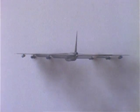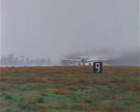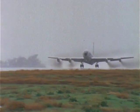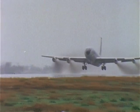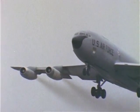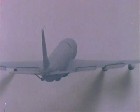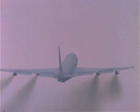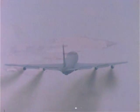If war broke out, our bombers and tankers would be off the ground long before they could be hit. The tankers would go along to make sure the bombers had enough fuel to reach their targets and return. But the point is, the bombers couldn't make it to their long-range targets and back without air refueling.